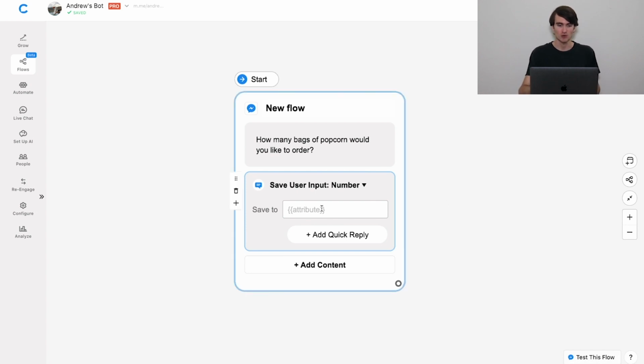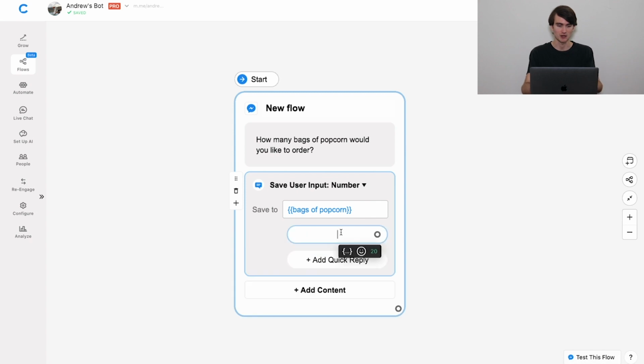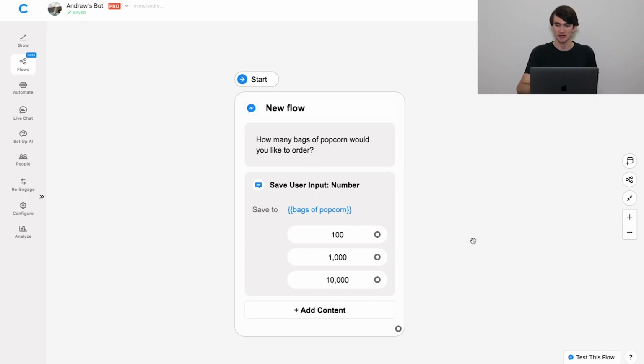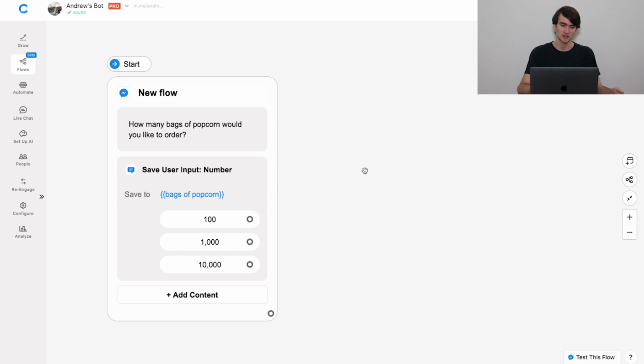Okay, so for the attribute name here, we'll just call this "bags of popcorn," something like that, to save whatever data they're entering. And then we'll suggest quick replies for them to choose an option. So I'll add a quick reply here and we'll go in quantities of 10, multipliers of 10. So we'll say 100, 1,000 bags, or if you're like that weirdo Jerry, 10,000 bags.